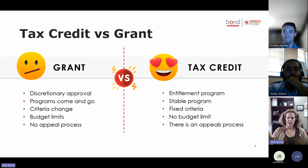It's a fixed criteria. They haven't changed in a long time. The interpretations change sometimes, but the criteria has remained stable for a very long time. No budget limit, right? If an extra 30,000 claimants came around next year, CRA would have to pay out that money because it's in the Income Tax Act and you're entitled to it.